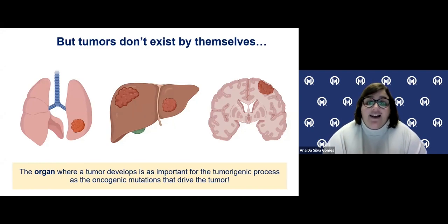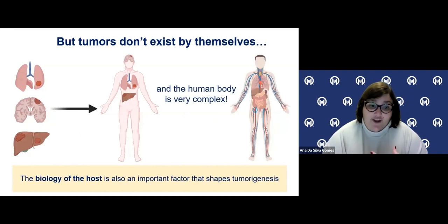But in addition to having to think of a tumor in the context of an organ, next slide, we also know, right, just from our own physiology that every organ is inside of our body, and inside of our body, these organs communicate. And so in addition to thinking about a tumor as more than a mass of cells and thinking about the organ that the tumor grows, we also need to think about certain conditions that are happening in our body that will affect cancer.